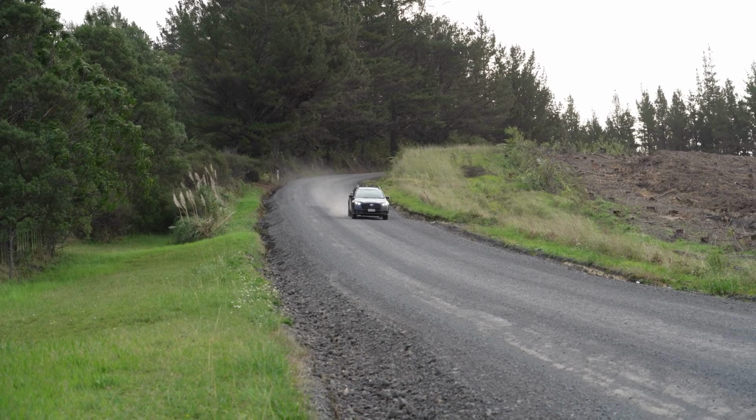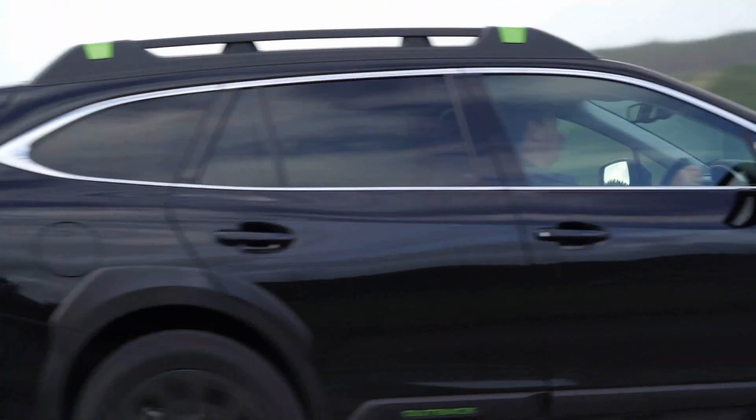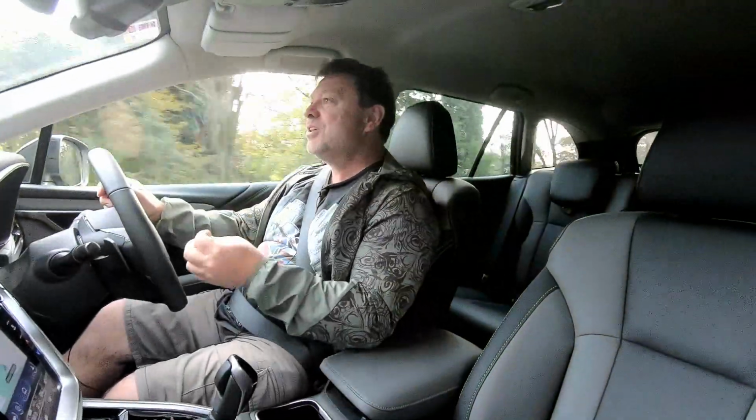Now, I'm not going for the most rapid takeoffs right now, because we're on one of New Zealand's many, and I mean many, unsealed roads. But the thing I wanted to point out straight off is just how comfortable this Outback rides on these really challenging roads. These are logging roads, which have all these grades on them, they're essentially corrugated. And this is just running on them like they're not here, like it's normal tarmac. It's actually quite bizarre and quite uncanny.